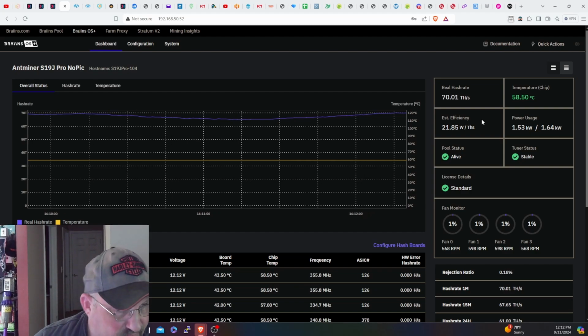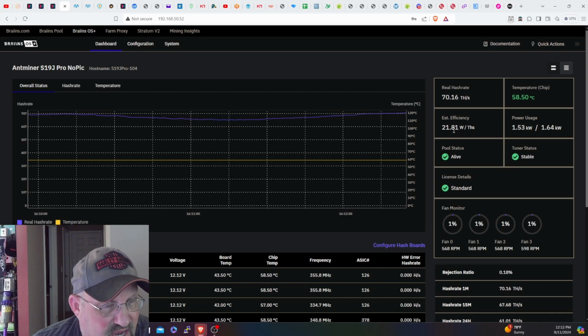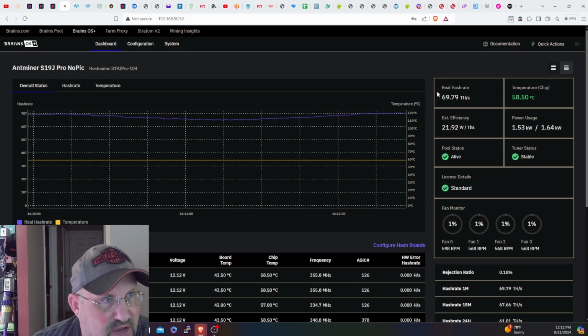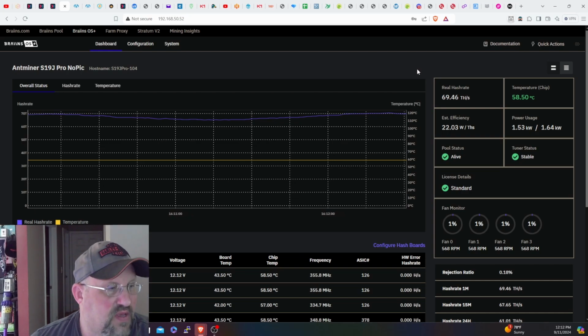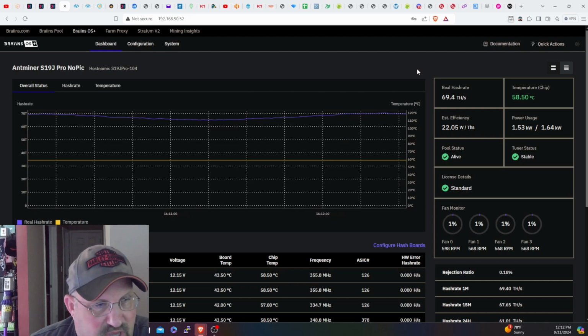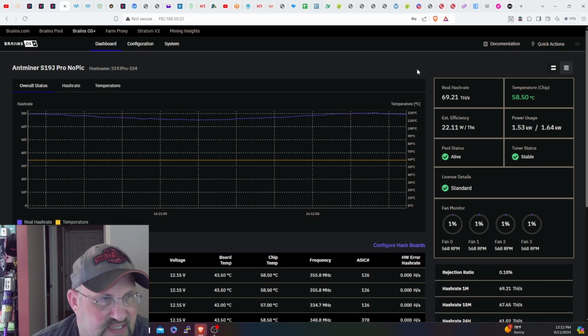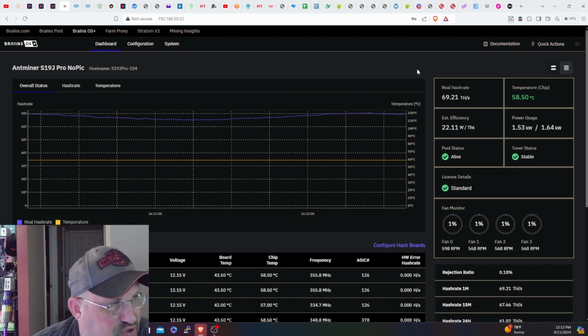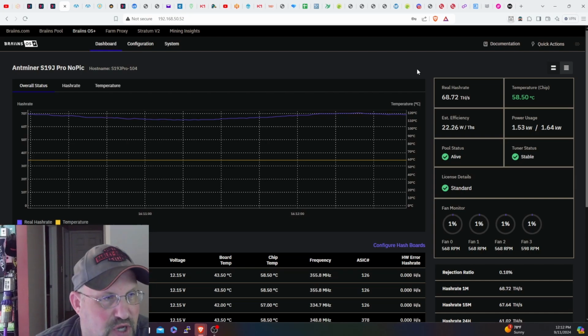But for the time being, see, we're actually knocking on door 70. Efficiency is in the high 21 watts per terahash range. That's, like I said before, pretty damn fantastic. But we'll keep hashing away here. Hopefully we get lucky and smash a block. Like I said, statistically with the hash rate that I have, it should be about a year before we hit a Bitcoin Cash block. It is a long time.